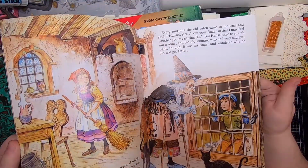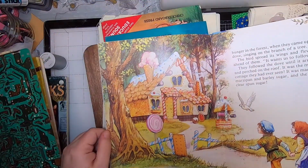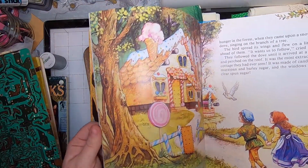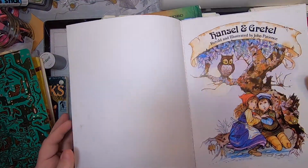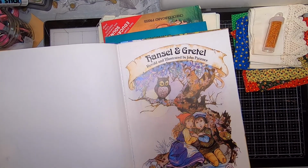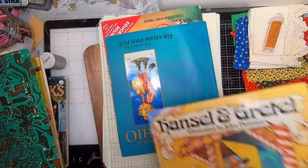And some of the images in here are really neat. Some of them not so much. I like this one a lot. It's going to go really well in my next journal, which I will show you soon. Look at this owl. What a beautiful illustration. So that is that one.